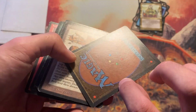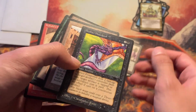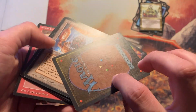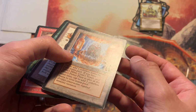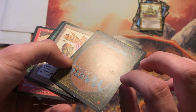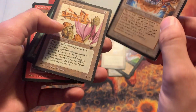Another Blacksmith. More Grapeshot Catapults, Artifact Precision. Yeah, these look great, all of them. This one has like a little dent up here, some whitening on the edges, but all in all, a very great card. Nice.